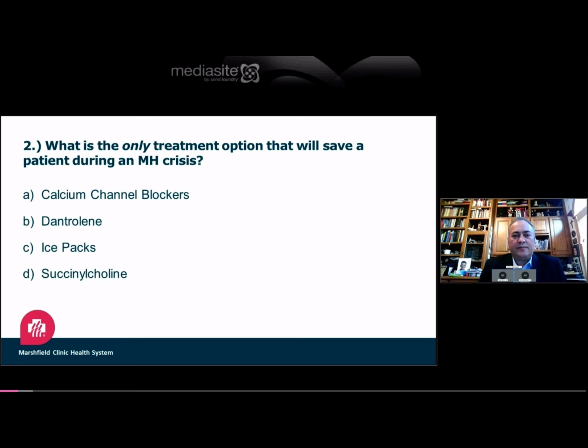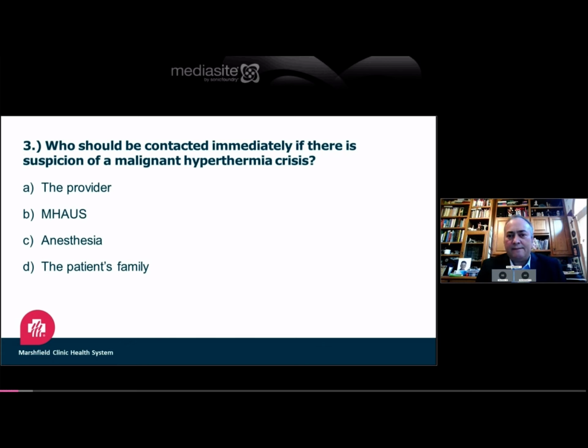Third question. Let's see, I have to move these a little bit out of the way so I can see it. Who should be contacted immediately if there is a suspicion of a malignant hyperthermia crisis? The options are the provider, the Malignant Hyperthermia Association of United States, Anesthesia, and the patient's family.